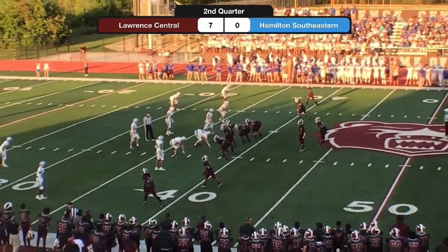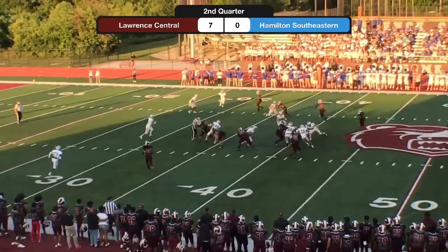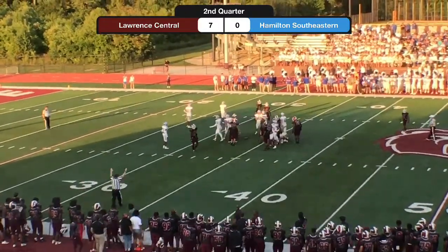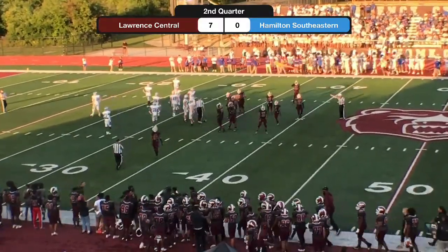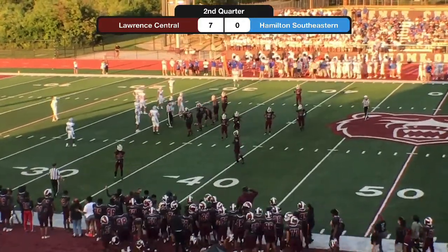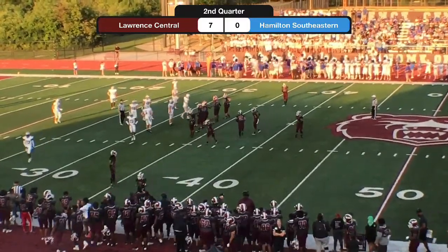Luter with 3 minutes left now. Snaps the ball, fakes the handoff. He'll run it up the middle himself. A nice run there, and it looks like Lawrence Central is going to play some clock management here. Continue to run the ball. They're getting some nice yardage off of it. Looking to kill this clock and score and give HSE as little time as possible.